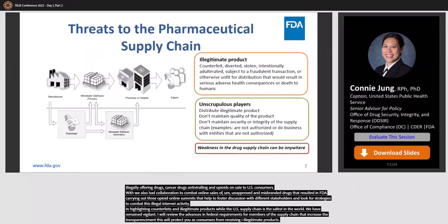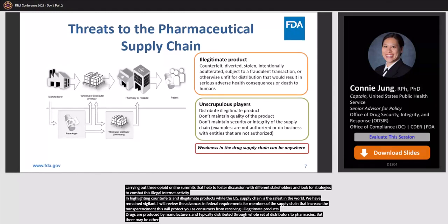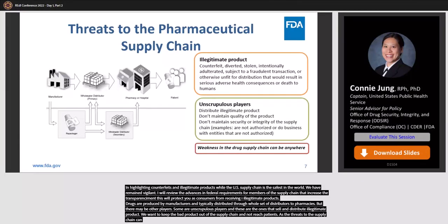Drugs are produced by manufacturers and typically distributed through wholesale distributors to pharmacies, but there may be other players. Some of these other players may be unscrupulous players, and these are the ones that may sell or distribute illegitimate product. We want to keep the bad product out of the supply chain, and we don't want illegitimate product to reach patients. So, as the threats to the supply chain can occur at any point, this is why strong oversight of the supply chain is so important to protect it.